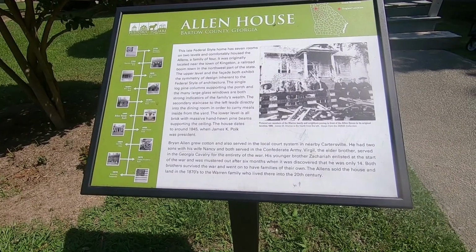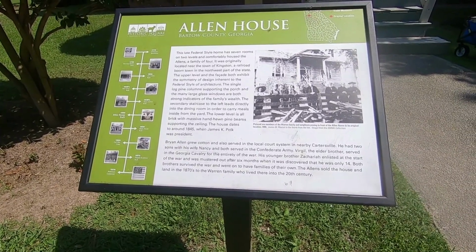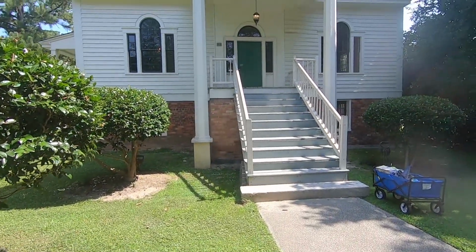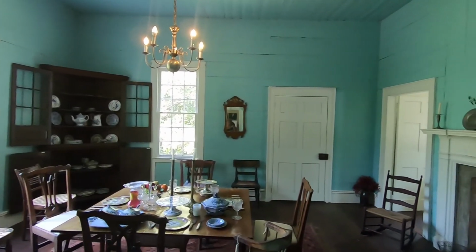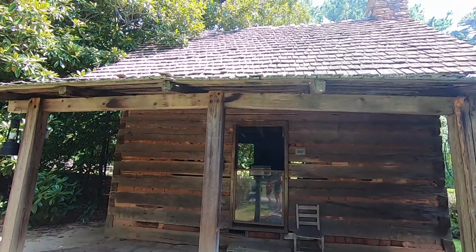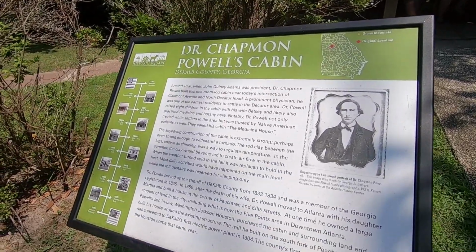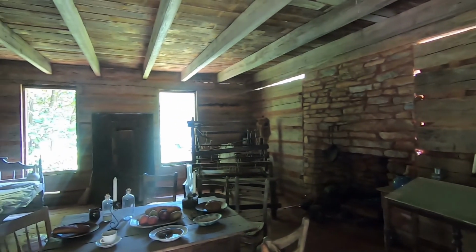The first stop was the Allen House from Bartow County, Georgia, built in 1845. This was the manor house of the 300-acre Allen Plantation. This little cabin is believed to be the oldest building in DeKalb County. This is Dr. Chapman Powell's cabin, built in 1826.